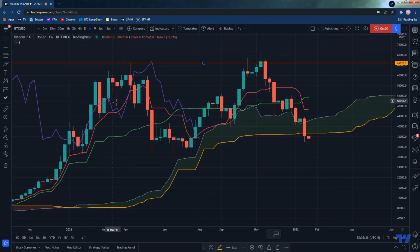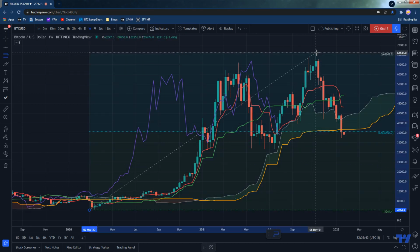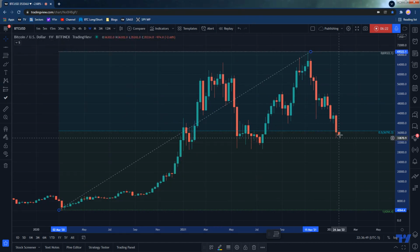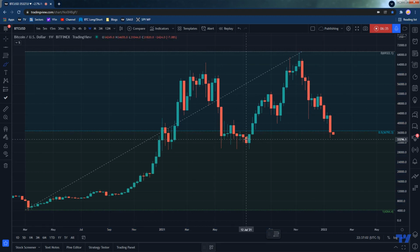Well, believe it or not, if we go from the COVID low up to the all-time high, we don't really need Ichimoku right now for this. We can just see that we have found support around this 36K. We're also at this range that it made in the summer of last year. I have been saying for a while that I think this could shape into a head and shoulders pattern.